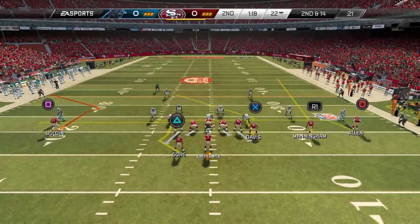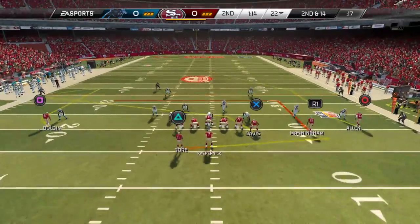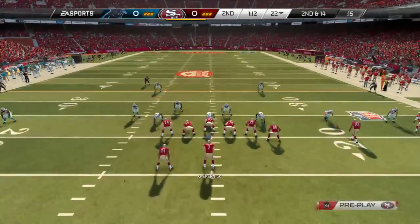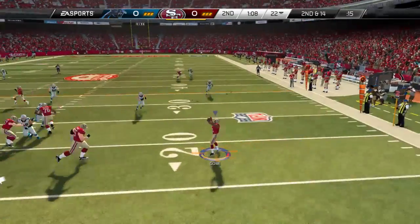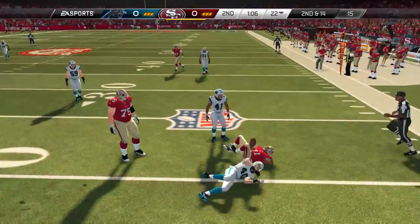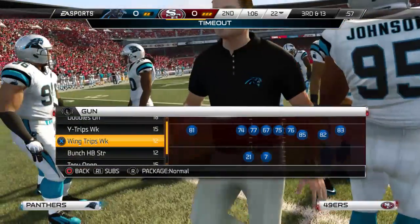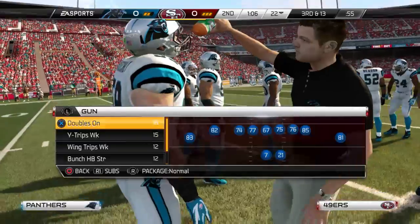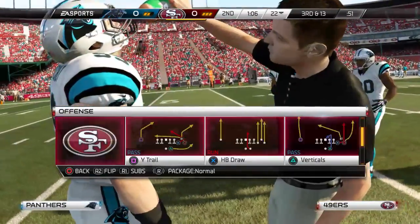And Manningham's lined up in the slot. Second down, 14. Looking for an open receiver on the right. Gets it out to the 22. The Panthers are going to burn the first of their three timeouts right here. Well, they complete the pass, Jim, but doesn't get the first down. Sooner or later, you got to throw one down the field.